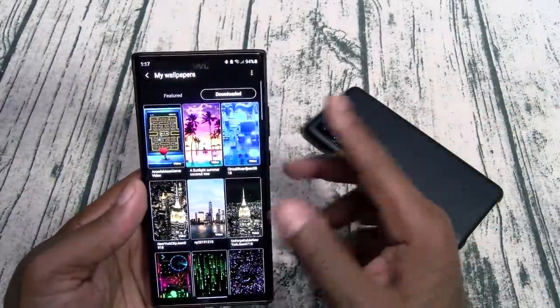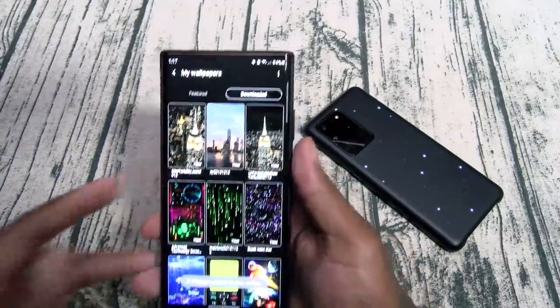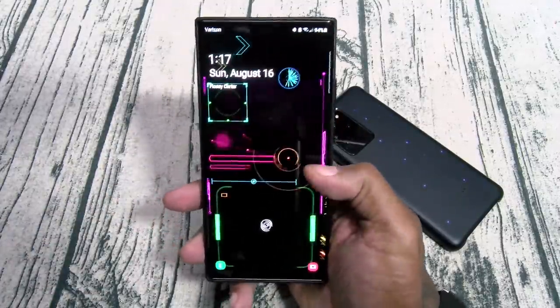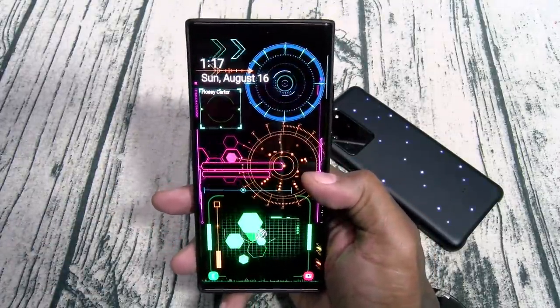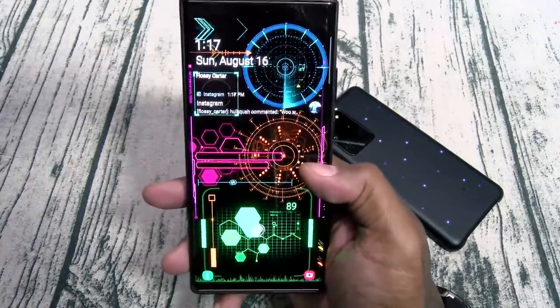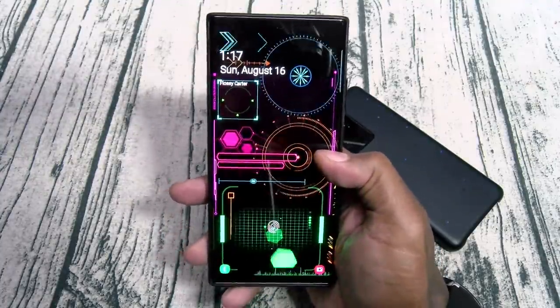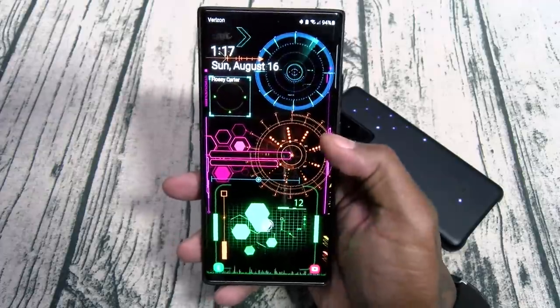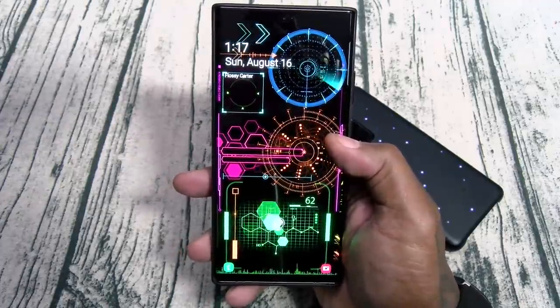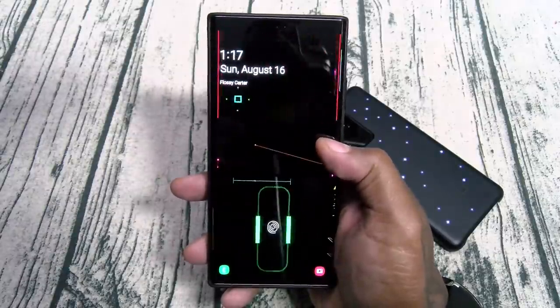Let's keep it moving. Next up, we got advanced technology screen. I like this one too. Check this out. Bunch of gizmos and gadgets all over the screen. You know, real funky. Still got your fingerprint sensor right there. Highlight it. This one's kind of techy though.